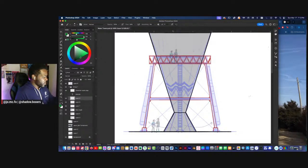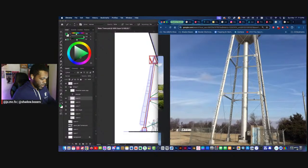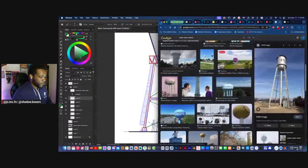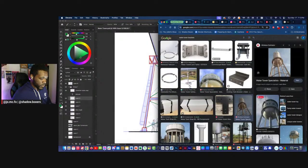Okay, so let's do this one last time. All right, that is definitely a Spider-Verse wrath. These little brackets. This picture's too low res to really be able to tell exactly how this is supposed to look. That's too small.